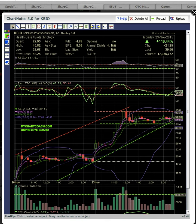KBIO did close with Fasto in the bull zone between 50 and 80, and in the bull zone on RSI between 50 and 70. So there is juice to run on both these indicators before it is above the overbought zone. Okay, KBIO.